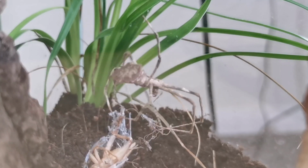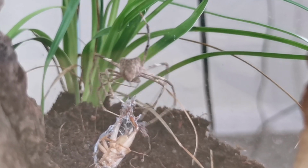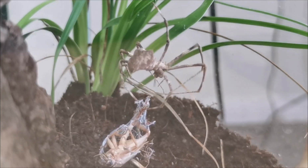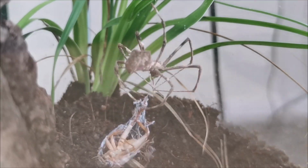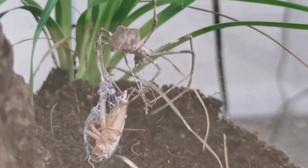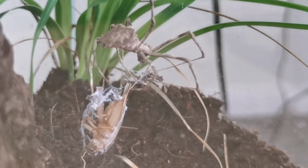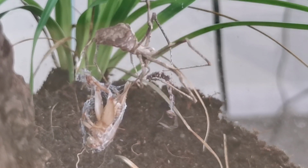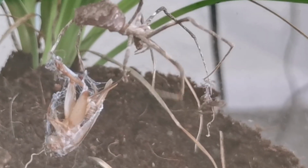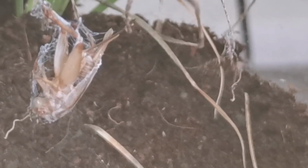So you'll see here, she's got this tangle of web and a piece of substrate that was stuck to the cricket, and she pulls it away, and then she carries on, and then the next time she gathers it up again, she pulls it away, and you'll see all the substrate attached to that bit of old web, and then she just drops it. That's zoomed in and a bit slow.